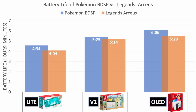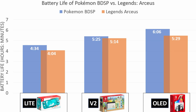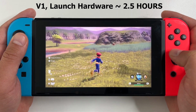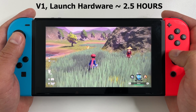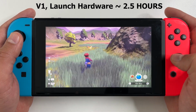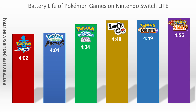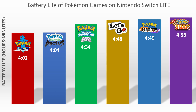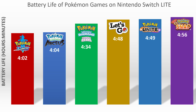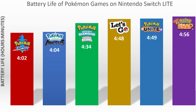Here's a summary of Pokemon Legends Arceus battery life on each of the consoles. If you have the version 1 launch edition Nintendo Switch, you're probably going to see about 2.5 hours with this game. Some of you maybe even much lower than that depending on the state of your battery. Compared to other Pokemon games, Legends Arceus is on the lower end, but surprisingly it's not the worst Pokemon game when it comes to battery life. On the Switch Lite, it barely beat out Pokemon Sword and Shield by about 2 minutes.